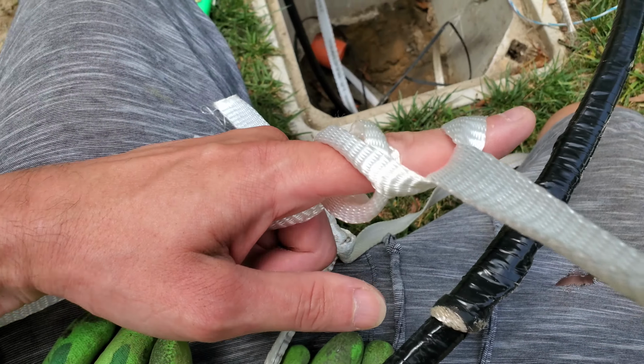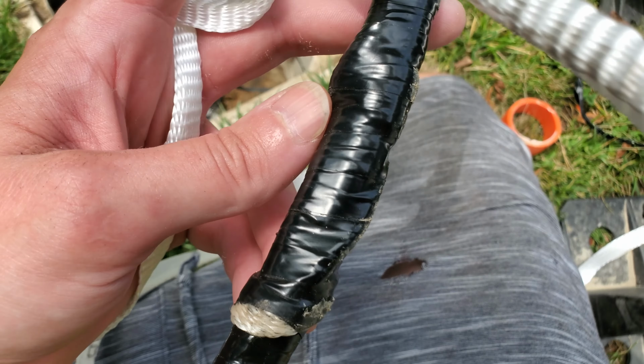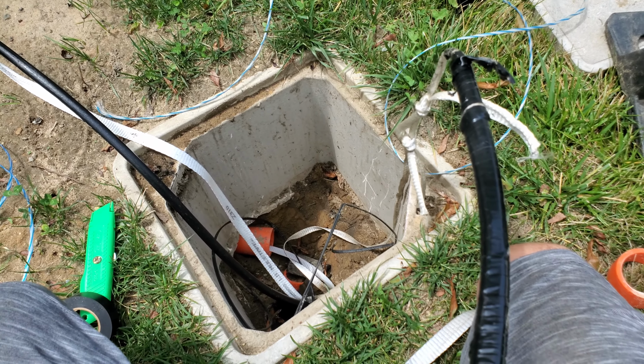Yep, so see how I got that? The more you pull, the tighter it becomes. It's almost like the electrical tape is not even doing a whole lot. Then every time we get to a new box, we just cut mule tape and we put new mule tape on. That way, if we ever need to come back through here and pull some more cables and whatnot, we'll be able to do that.